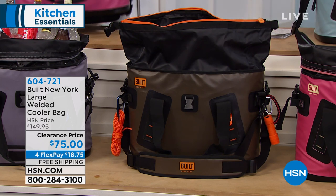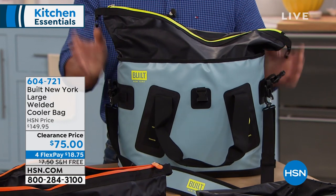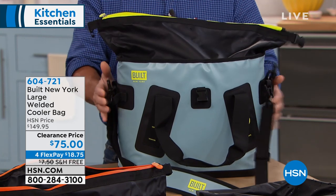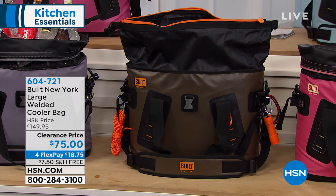What's the most popular, Jared? You say blue? Yeah, blue, this one and here. This has that great yellow on top too, and this is kind of neat, very nautical looking. If you have a camper, hunter, fisher in your life, that olive is just gorgeous.